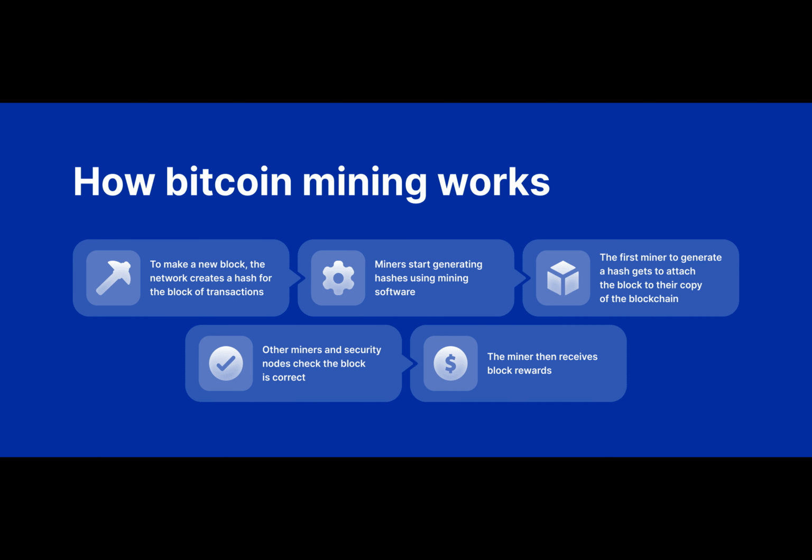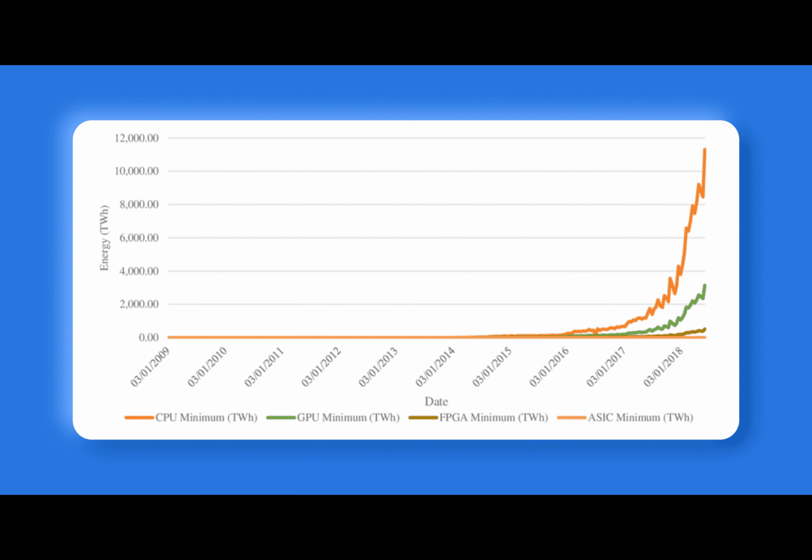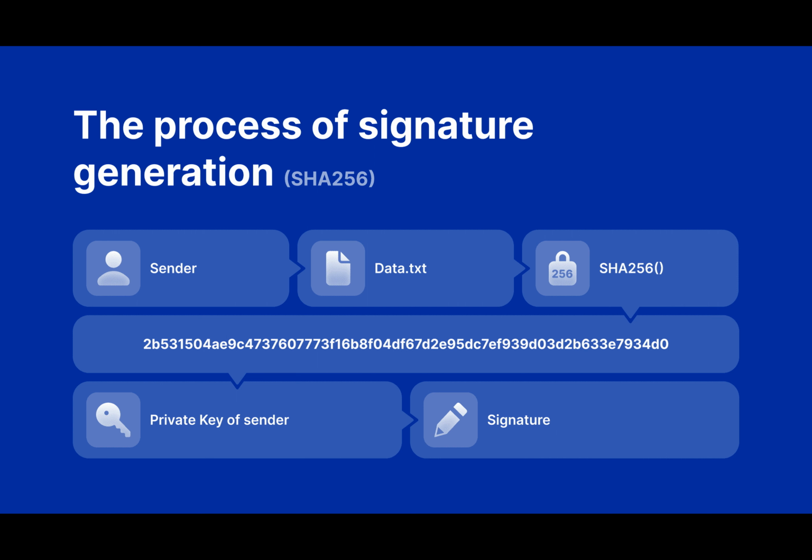In order for a miner to add this block to the blockchain, they must solve a complex cryptographic algorithm. This is done using powerful hardware such as GPUs or ASIC miners or cloud services, which perform countless calculations until a specific solution is found. This process is extremely energy intensive and can require significant computing resources.